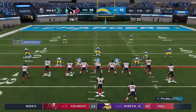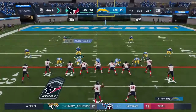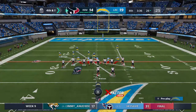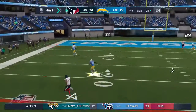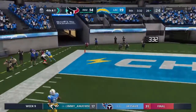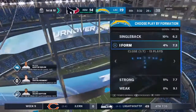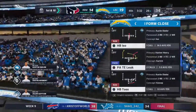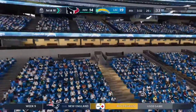One score down. Here we go. They're going to go for it here on 4th down. They will indeed snap it to Watson. And that's caught. Did he stay in bounds, though? He did not. Ruled incomplete. The Texans tried it, but they come up empty here on 4th. And the Charger defense stands tall, and they get the football back.